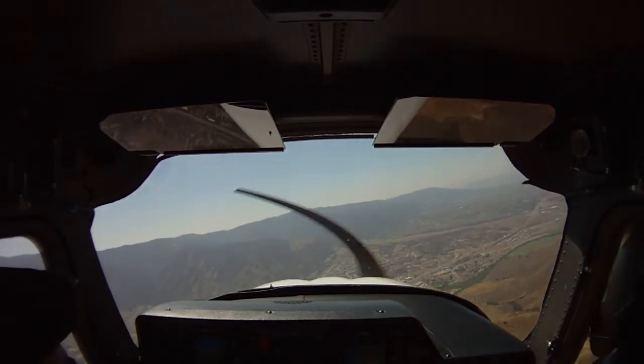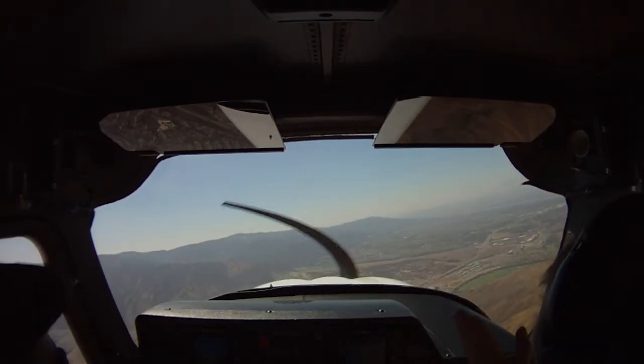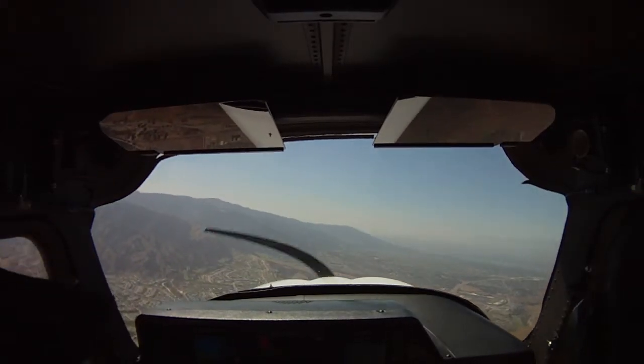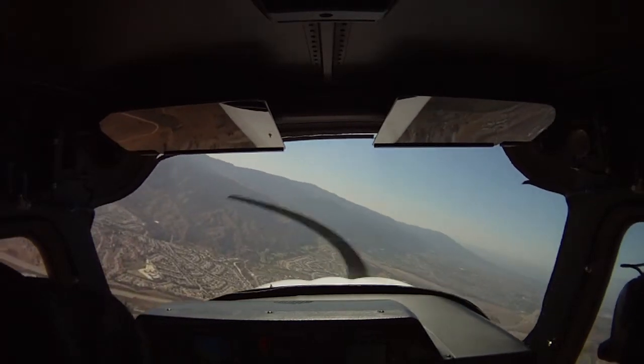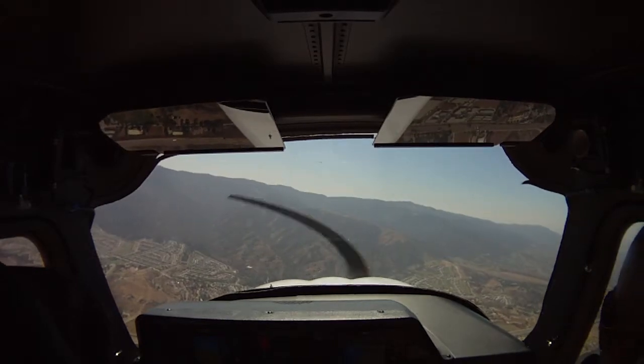So we've changed about 90 degrees of course, and we've cleared that whole area. Now if we go back the other way, now we can clear this whole area on my side and see that we don't have anybody close by. So that's the first thing.